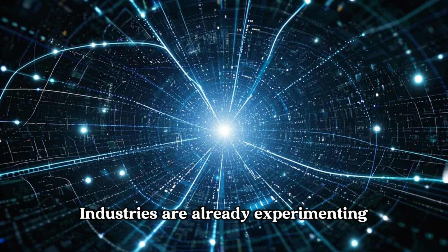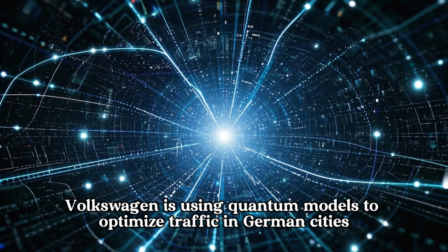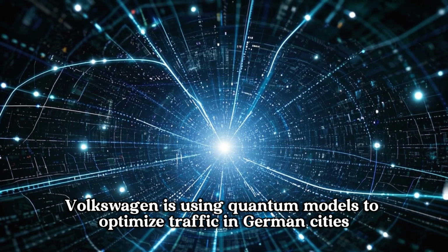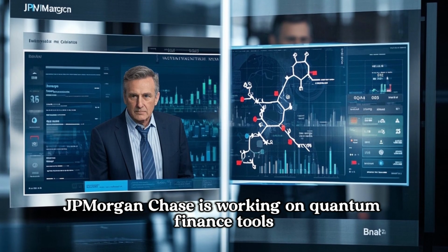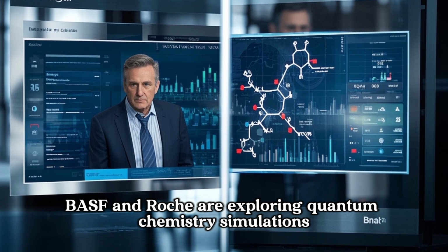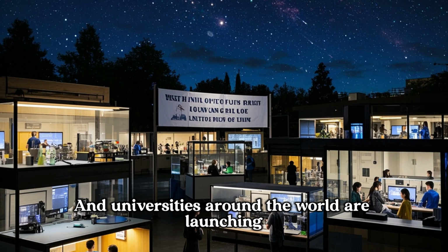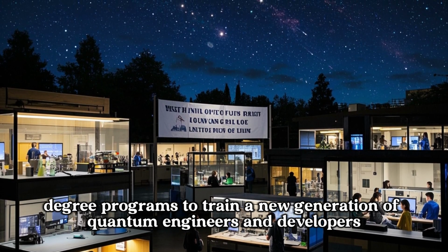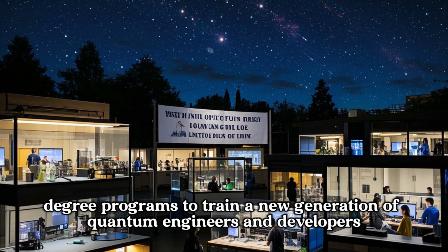Industries are already experimenting. Volkswagen is using quantum models to optimize traffic in German cities. JPMorgan Chase is working on quantum finance tools. BASF and Roche are exploring quantum chemistry simulations. And universities around the world are launching degree programs to train a new generation of quantum engineers and developers.